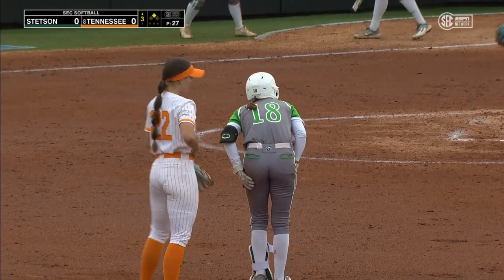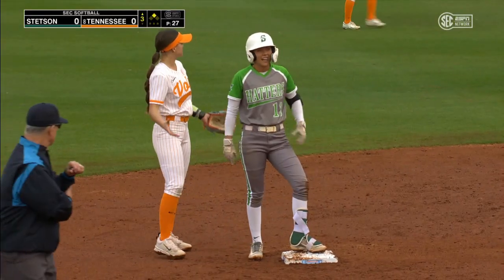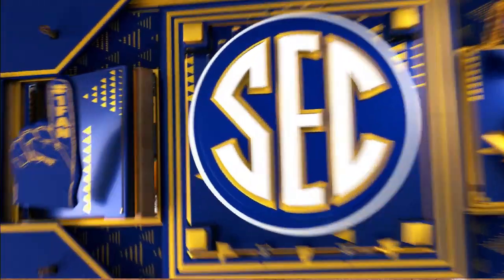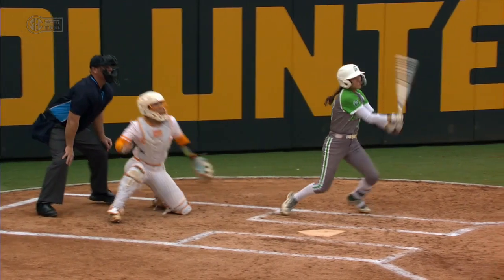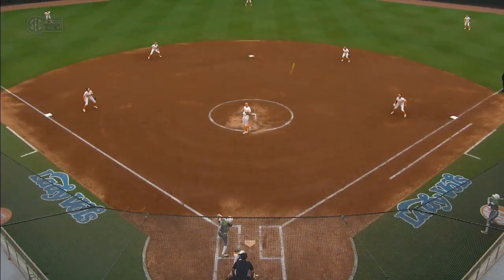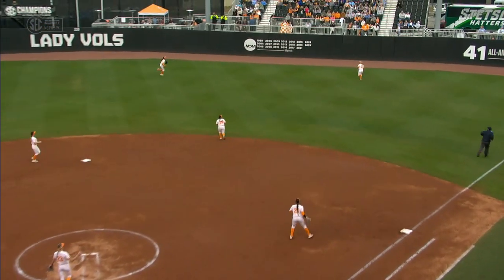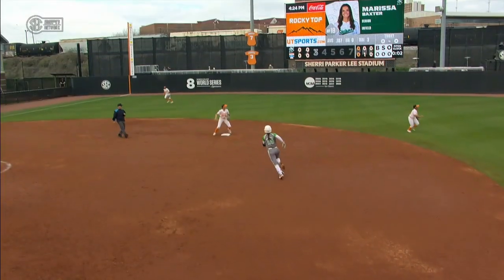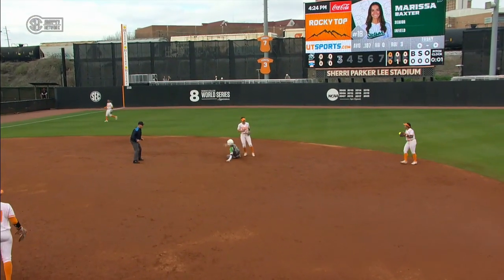The Hatters are being more aggressive since the first inning. You're seeing them hack at the first pitch, and that's what happens. Again, the best pitch to hit early in the count. Good piece of hitting there from Baxter, the senior first baseman. And it's the first base runner, first hit of the game for Stetson.